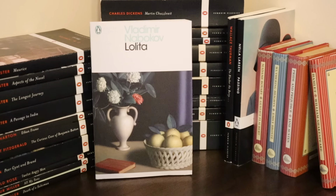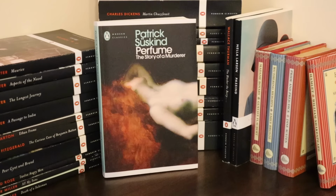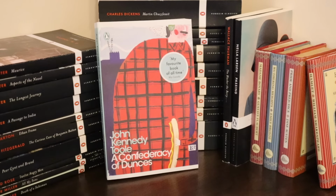Then I have Lolita by Vladimir Nabokov, and then one of my favorite books, especially for the autumnal season, that is Patrick Süskind's Perfume, The Story of a Murderer. It's one of those books that will stay in your brain and you won't be able to stop thinking about, or you won't be able to unread, but in the best way. It is just so crazy and weird and kind of gross, but in a really interesting way. Then I have John Kennedy Toole's A Confederacy of Dunces.